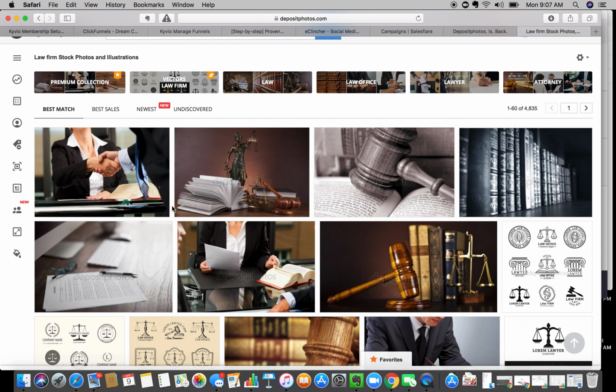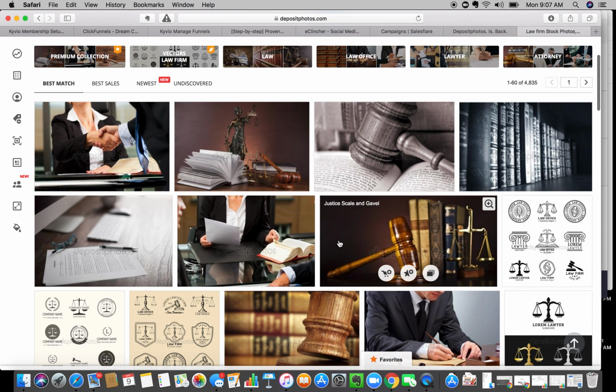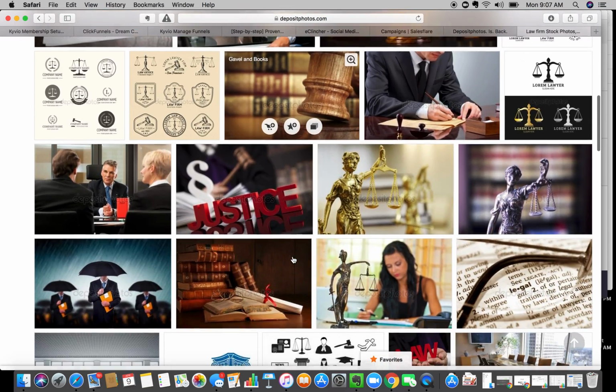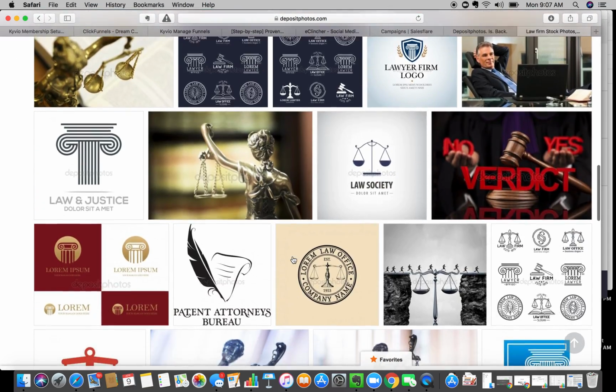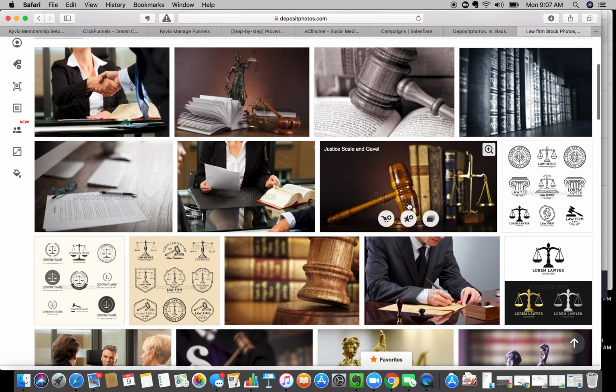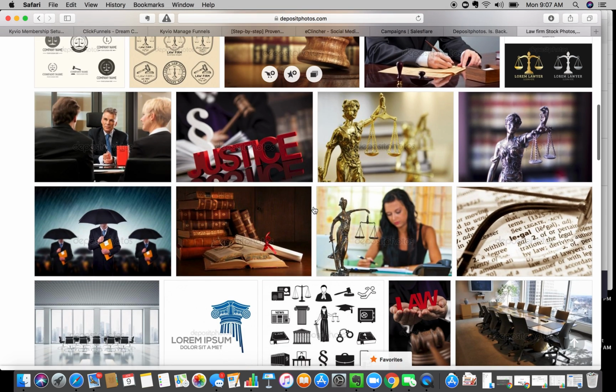So we do a lot of work for attorneys, for commercial real estate agents, and there's just some pictures that are not included. So they'll have maybe the books, or one of the outside of a house, but what it doesn't really get into are more professional images. The Lady Justice is never in there. The gavel is never in there. These are some cute little law office logos that can be done very quickly. Those are included for those who do logos.